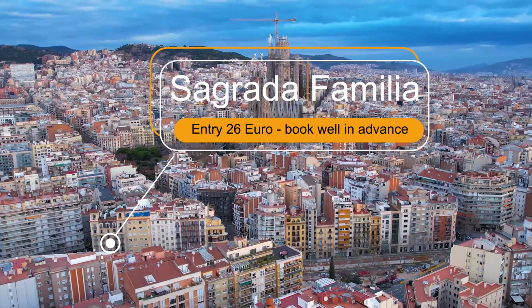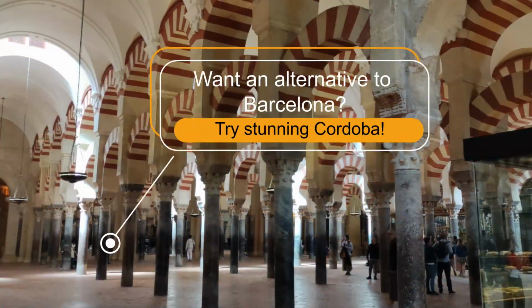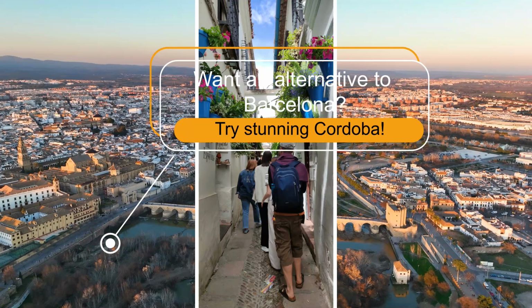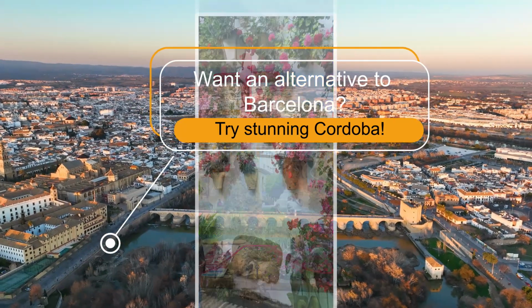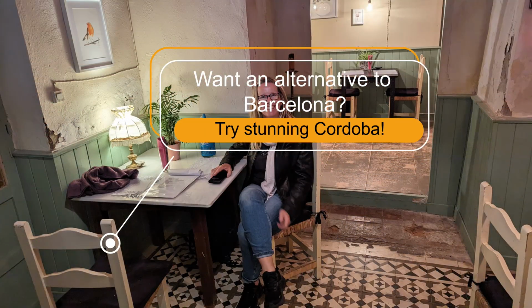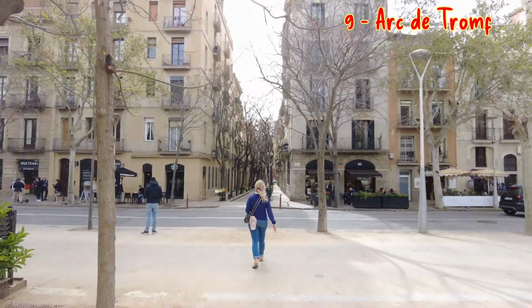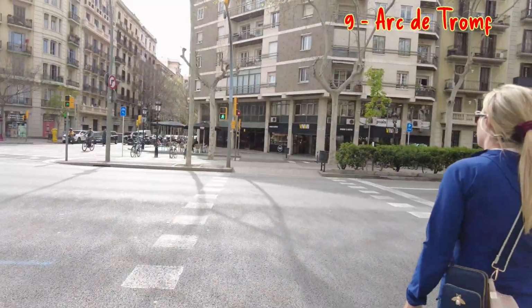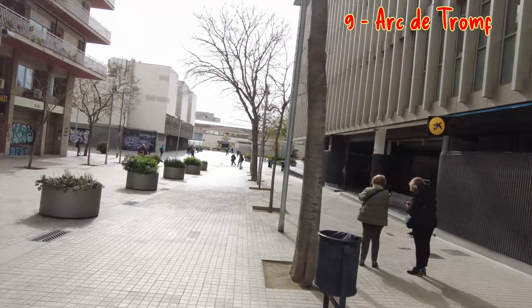Whether you admire Gaudi's creations or prefer more classical Spanish buildings is very much a personal choice. But the great thing about Barcelona is that it gives you an opportunity to see them in the flesh and make that decision. Okay, now we have our longest walk as we cover the 1.5 kilometres to the imposing Arc de Triomphe. You can use public transport, but it won't in reality save you very much time.